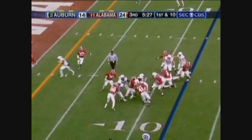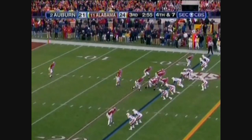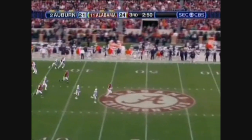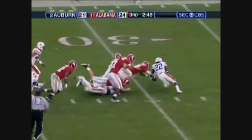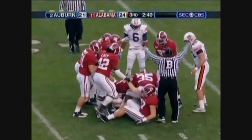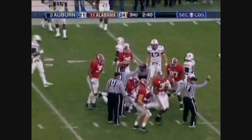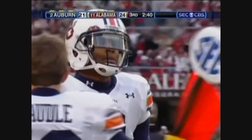Newton inside the 10. Pretty good field position now for the Auburn Tigers. Whoa. No. It's loose. It's loose. Wow. What a decision by Carr. What was he thinking? Without a fair catch, the way that offense has been going. Oh, man.